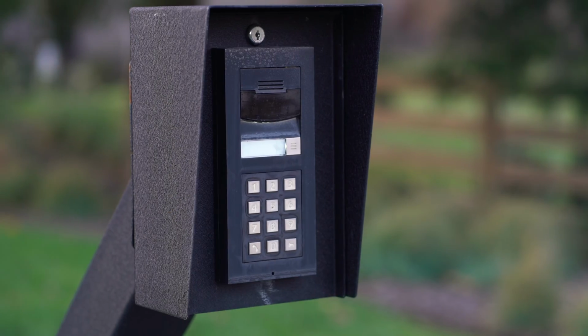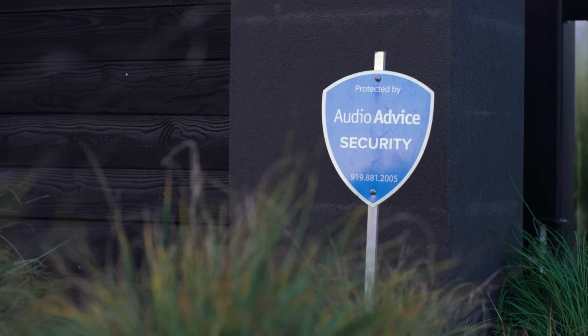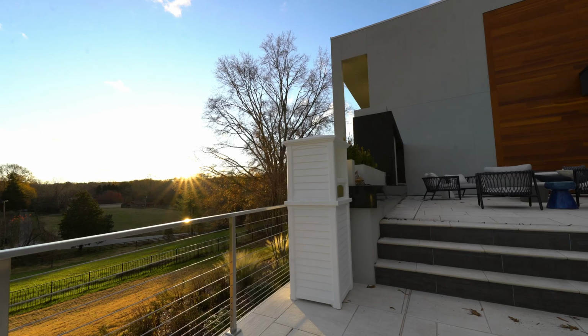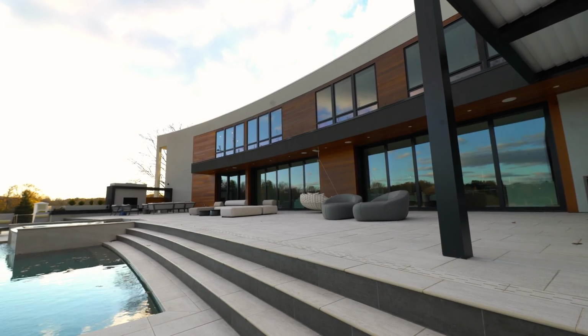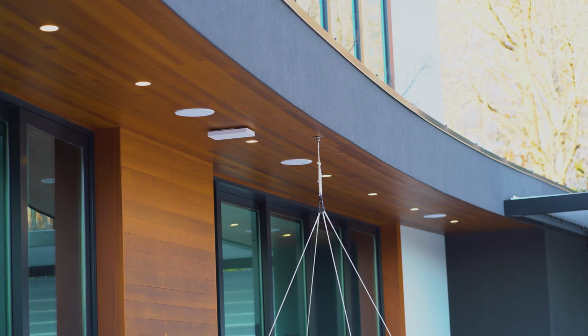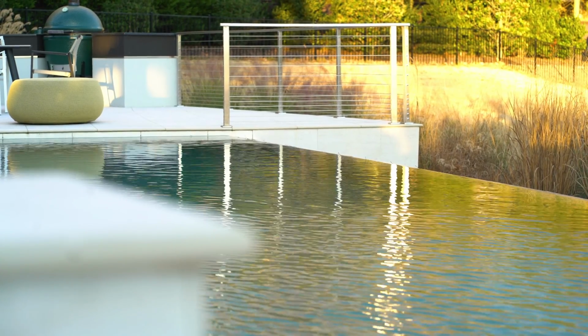So we've got a keypad at the gate that allows direct communication to the house over fiber optics, as well as cameras hidden throughout with full pan tilt zoom capability. You notice the house is curved on the outside. We've got beautiful LEDs that light up the back porch area and the pool, as well as high performance outdoor speakers and an outdoor Wi-Fi access point that provides Wi-Fi to the entire outdoor area.